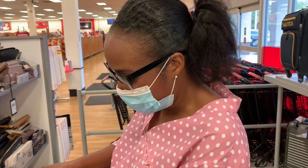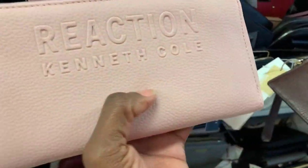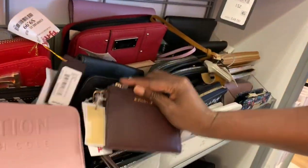Not the wallets. And look what they have here. They have the Reaction Keep Cold, $12.99. That's a nice deal, $12.99. And then this Michael Kors is $24.99.